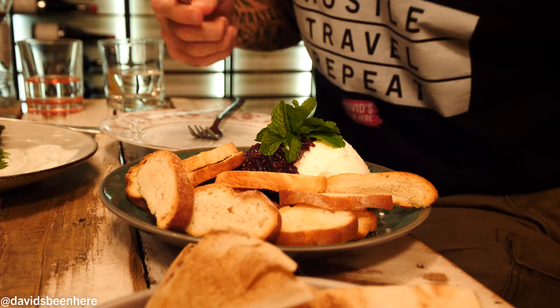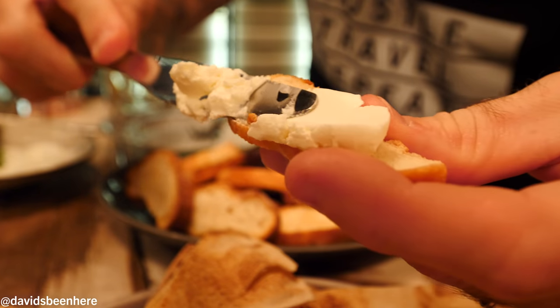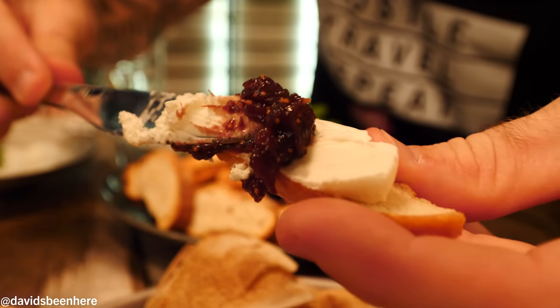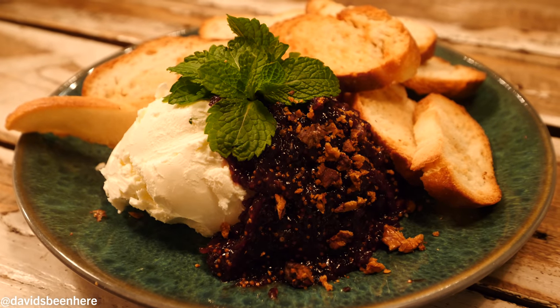I love it. So this is basically sour cream. So we get a little bit of sour cream, put it on top of the bread, right? That's what you're supposed to do. Right there. How good that looks. Wow. Sweet. The other one, not salty, but just a good balance, right?